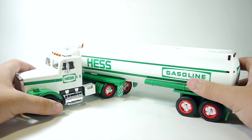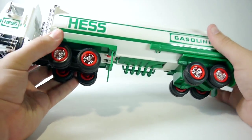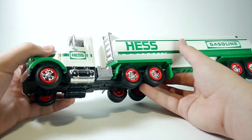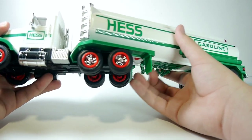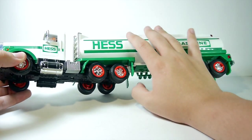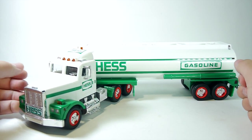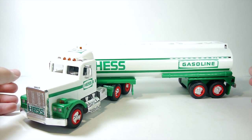I do not care for that sound at all. I understand back in 1990, sounds were a little bit hard to get into trucks, but that's ear grating. But the other one's not too bad. That's not too bad. Cool that it had sounds. This might be one of the first. I'm not exactly sure if this is the first truck to have sounds. I'd have to check. But absolutely cool that a truck this old does have sounds and lights.